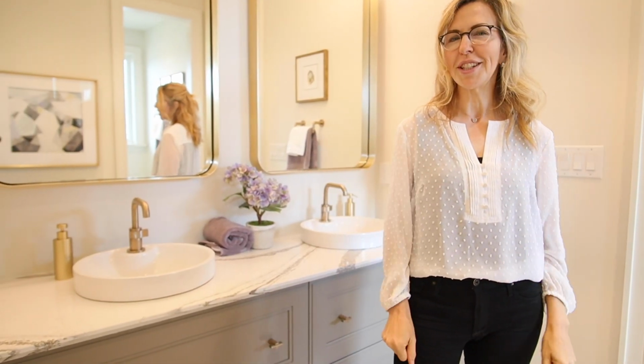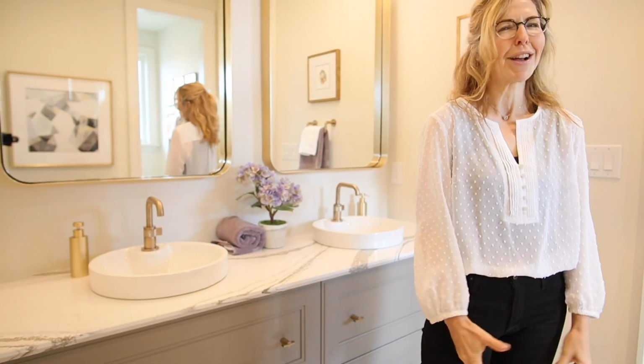So honestly, the details, spectacular in here. It just makes me happy in here. I don't know, it must be the circles or something.